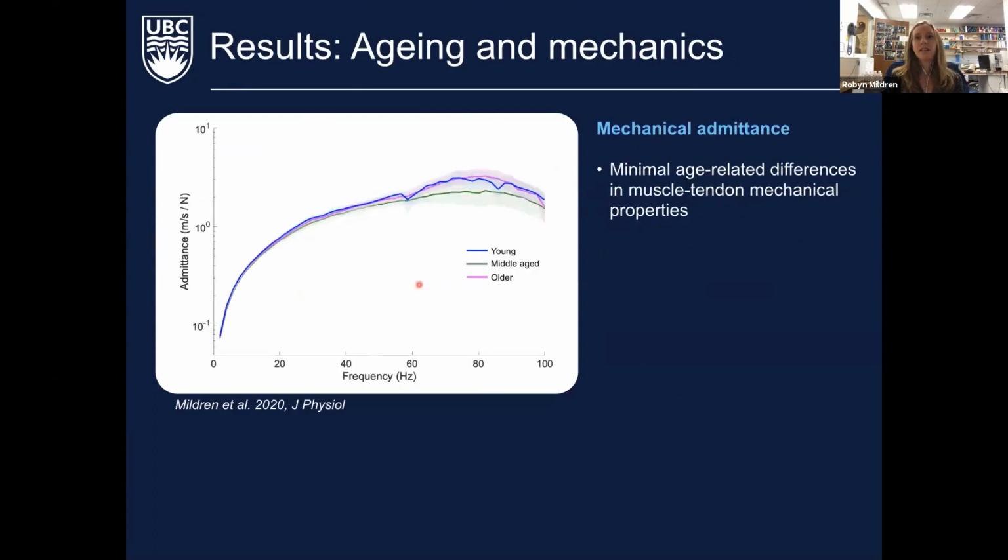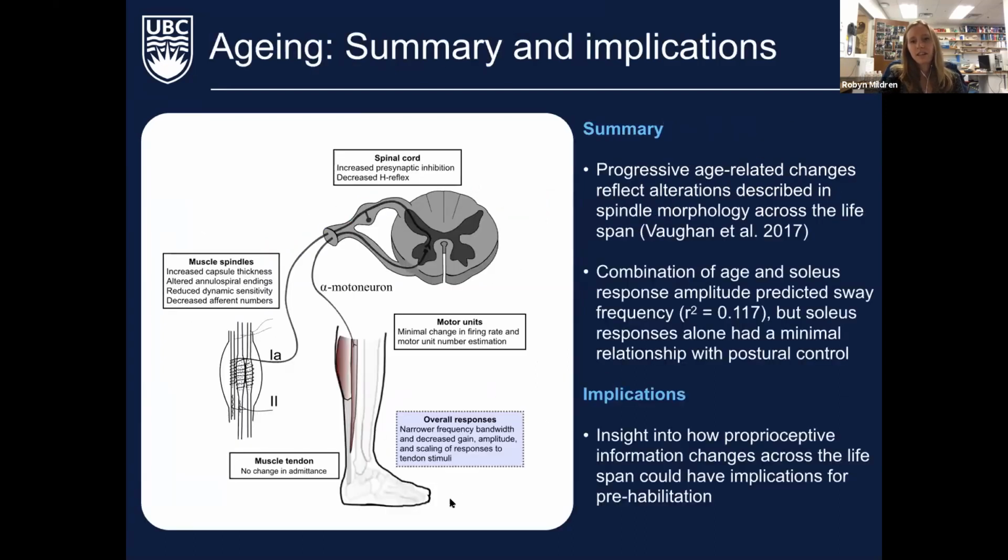So to examine whether changes in mechanical properties of the muscle tendon unit could mediate some of the changes we saw in soleus responses, I examined mechanical admittance, which is the relationship between the force and the velocity of the probe against the tendon. And we found minimal age-related differences in mechanical properties. So overall, these progressive changes in the characteristics of the soleus response to proprioceptive stimuli are likely not driven by changes in mechanical properties, and also seem to reflect the progressive changes that have been described in the morphology of muscle spindles across the lifespan in animals. And we also found that a combination of age and soleus response amplitude could predict postural sway frequency, but the soleus responses alone had minimal relationships with postural control measures.